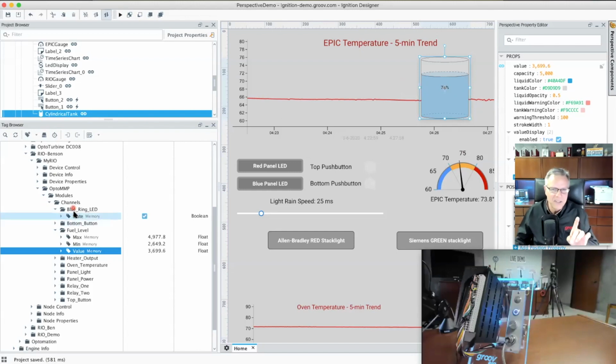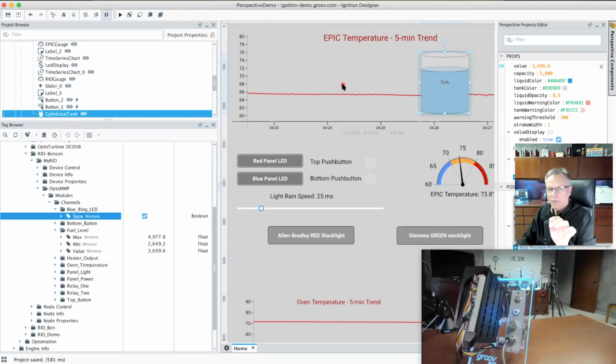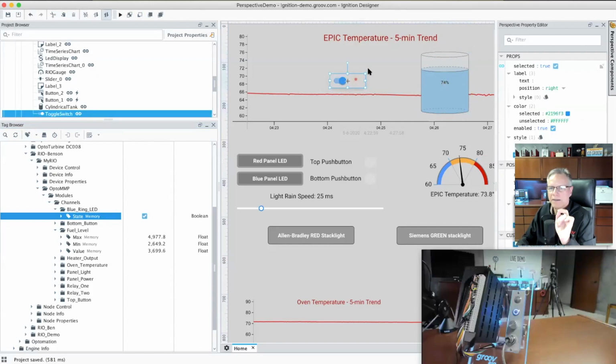Now let's take the blue ring LED and put its state up there too. Now note that the blue ring LED is an output, right? So that means I'm going to actually create a toggle switch on my screen here. And let's just move them up here by the tank. And I should be able to turn on and off that LED from this server on my Ignition gateway. So I'm going to save my changes. There you go. And because I created a Perspective screen, that means now on that server, I have an HTML5 page ready for me to view.